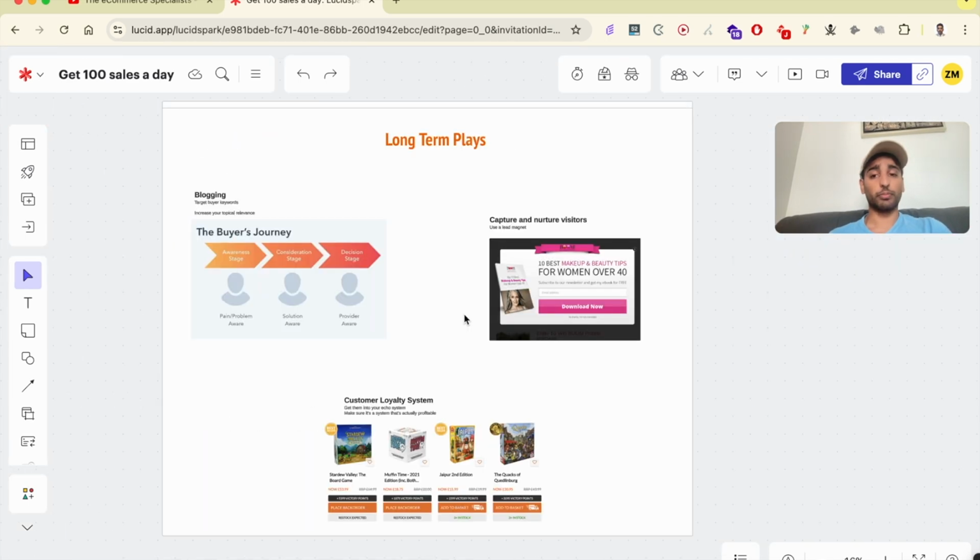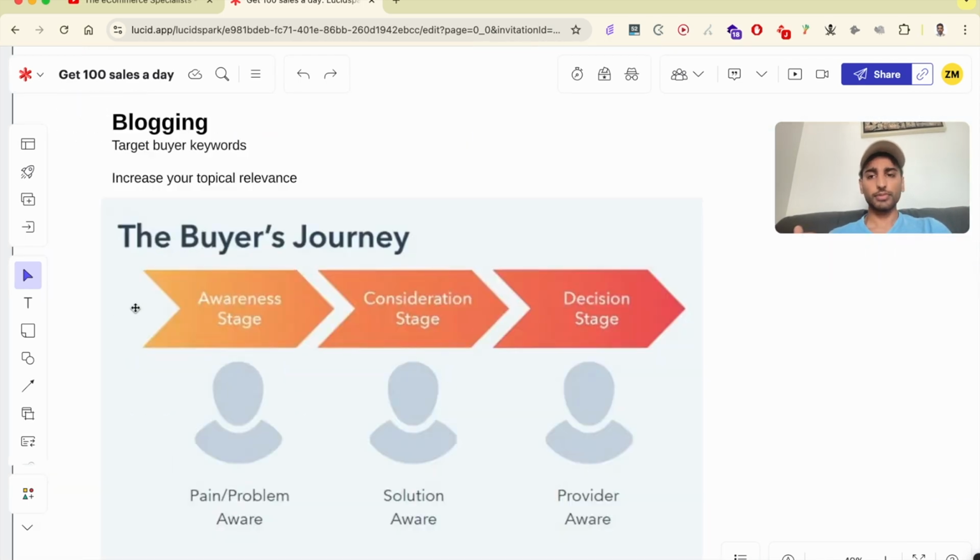Next up, let's look at some long-term plays. First of all, blogging. What you want to do is target buyer keywords, so best X for Y. Let's just say you're a graphics card company. You can put best graphics card for Fortnite and target that. When people land on your post, you have links to those graphics cards, and guess what? They're in that buyer frame of mind. They may purchase right there and then.